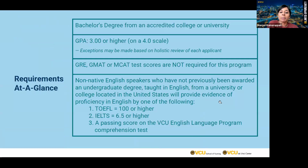Now, in terms of who should apply, this program is open to both healthcare professionals who are looking to lead change and improve the systems that they're in, as well as students who are from a variety of backgrounds, whether that's nursing, medicine, public health, business, engineering. Again, we love the kind of diverse perspectives that we get to bring in. No GRE, GMAT, or MCAT test scores are required, just a bachelor's degree and a passion for health. We also have options for non-native English speakers to show their proficiency in English through a variety of methods, which are listed here. And then just one note about the GPA, we consider all applications holistically, so don't let your GPA hold you back if you think the certificate is a good fit for you.